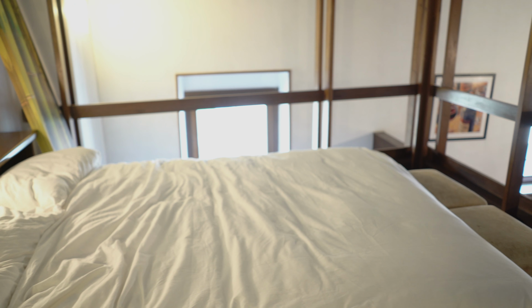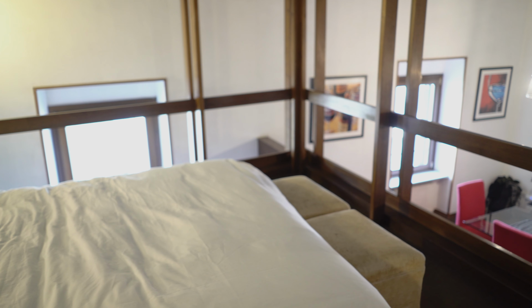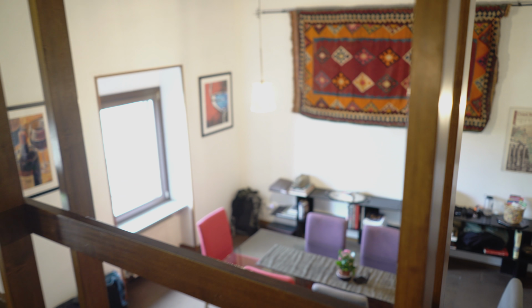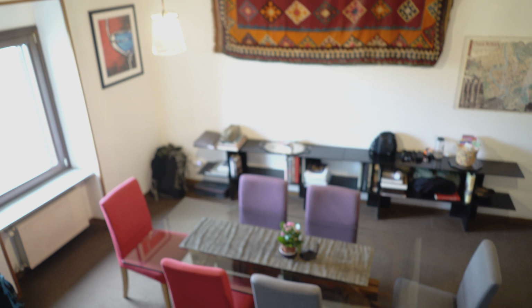I love that you can see downstairs from upstairs. It's open like this, so that if somebody's up here and down there, you can kind of communicate with each other, and it just opens up the space so much. It makes it feel like there's just so much more room than there actually is.